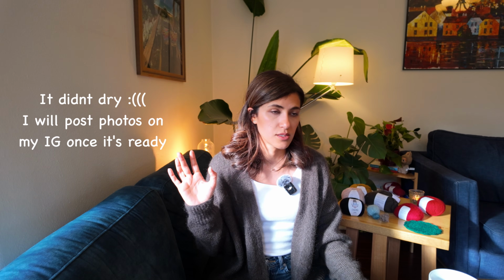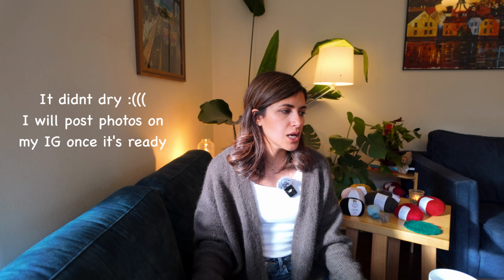Okay, let's go to the third finished object, which is still wet. I only blocked this last night and it's lying flat, but I'm going to quickly bring it and show it to you. But I'm not going to leave it up for so long because it's going to ruin the whole look. But hopefully by the time that I'm editing this video, it's all dried and I'm wearing it so you can see how it looks. But let me grab it.